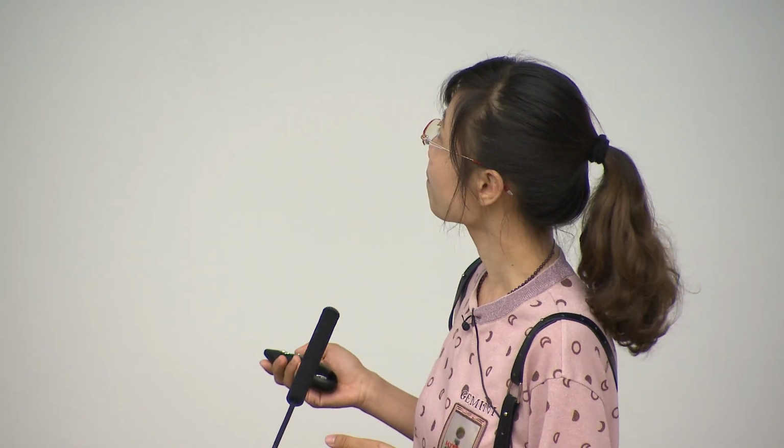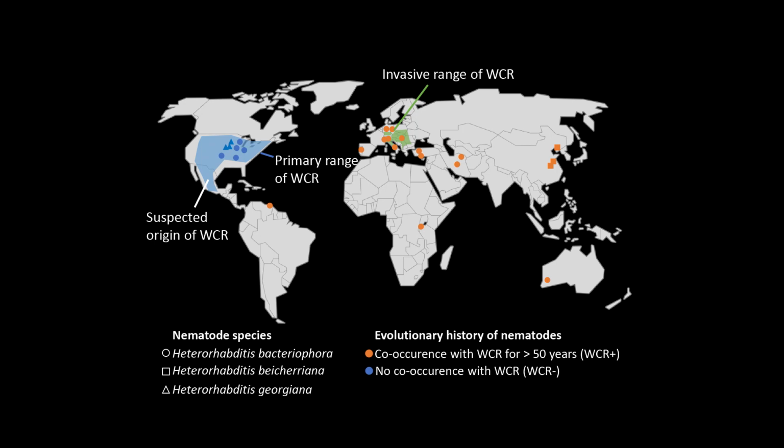So from here we can conclude that the nematodes indeed increase their resistance to benzoxazinoids sequestered by the Western corn rootworms during a long co-occurrence history with the corn rootworms. And to confirm that the pattern I showed just now is indeed because of the long history of co-occurrence, we selected one freshly collected nematode population, which is susceptible to benzoxazinoids. We conducted a manual selection experiment.